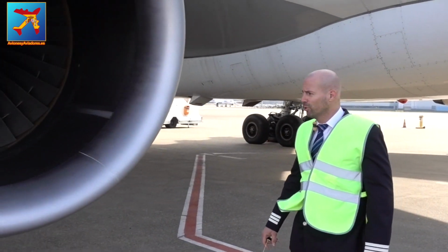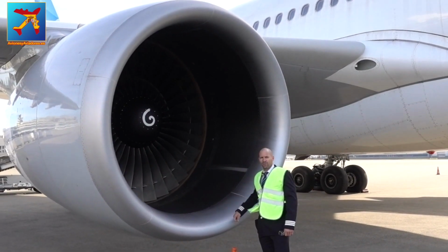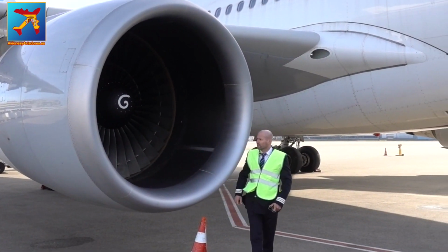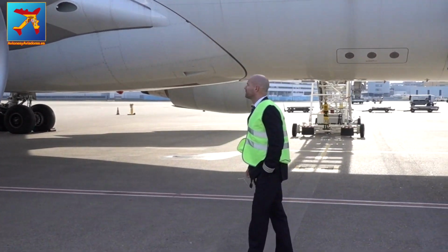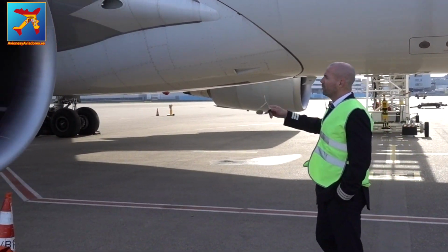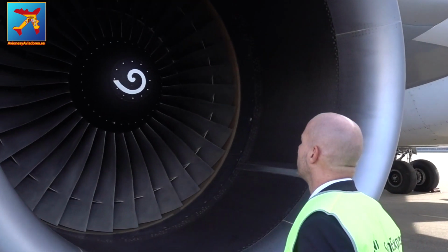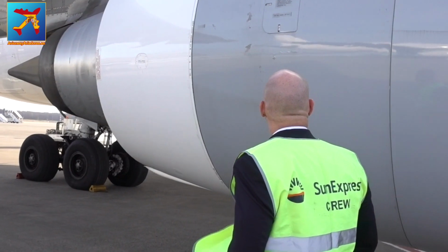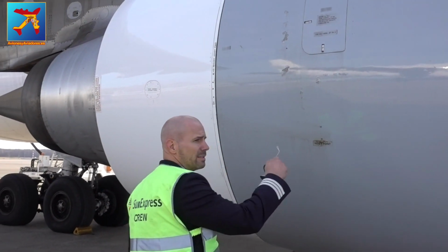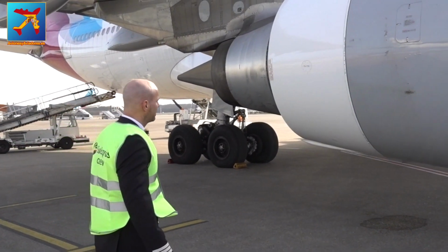Right-hand engine number 2, the CF6, which weighs around 5 tons and can produce a thrust of up to 310 kilonewton. We check that the fan blades are not damaged and there are no foreign objects inside the engine. All access doors to the engine are closed.